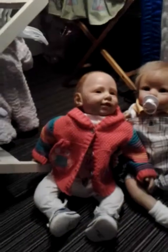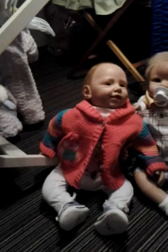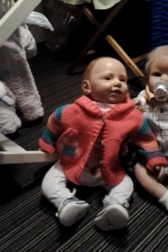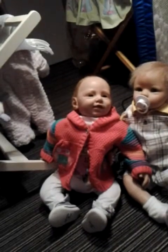So she's my first reborn doll, and my longest one I've had. I haven't had her for 10 years, but I've had her for a fair few months now. And yeah, I really enjoy her.